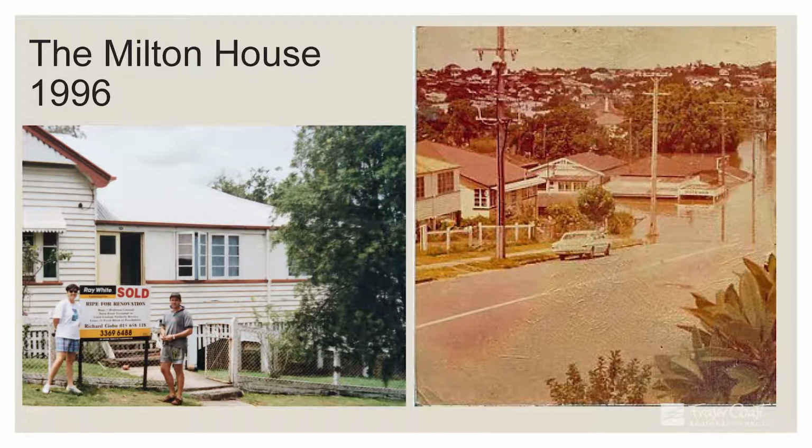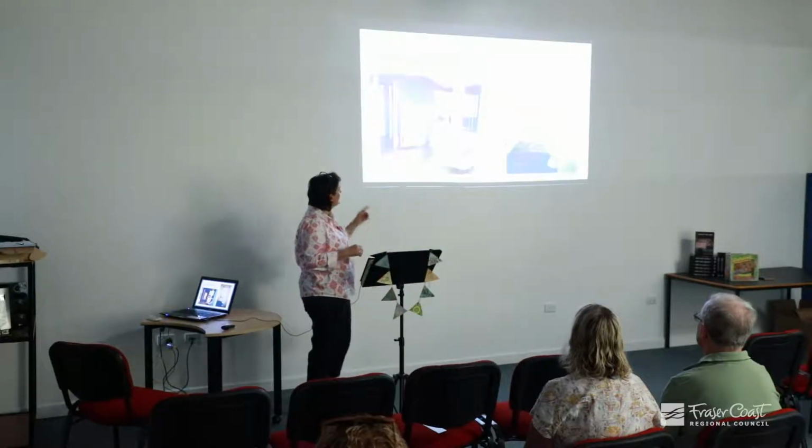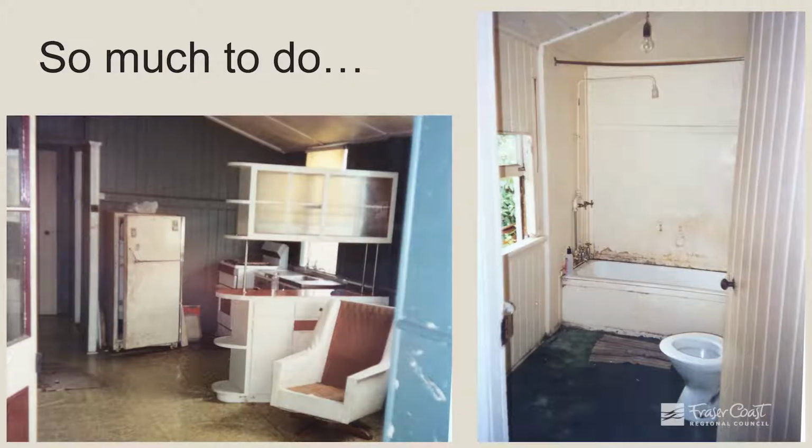So every time it floods in Milton, our house misses out by one house, and it did exactly that in 2011. So this is kind of the state of the house when we first bought it. It was divided into 2 flats, and it just looked as if nobody had ever cleaned it. And it had layers and layers of the linoleum. This was sort of something from the 60s and 70s, we think, but underneath there were other layers. This was the bathroom. It was just horrible.